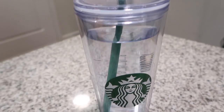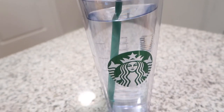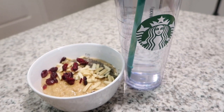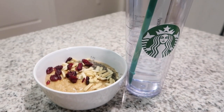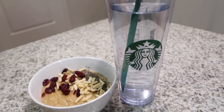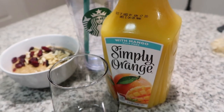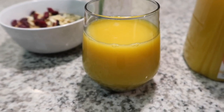I also try to make sure to drink as much water as possible. I have this little Starbucks cup. It goes everywhere with me and I have it with every single meal. I'm just not going to show it in every clip, but just know the water is there. And I'm also having some orange juice with my oatmeal this morning.